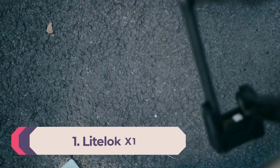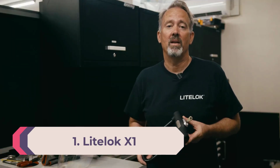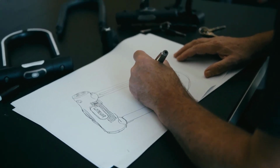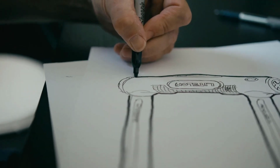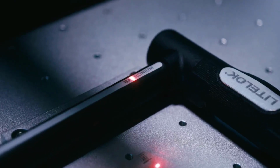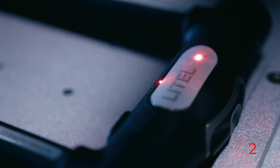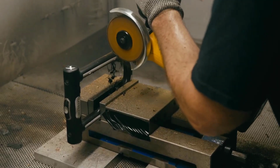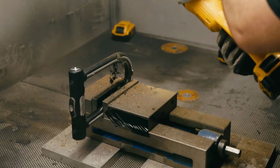Number 1. Hiplok X1. Only a few years ago, if you wanted high security, it was all about how thick the shackle on a lock was. Options like the Kryptonite New York Fahgettaboudit Mini and the Abus Granite X Plus 540 reigned supreme. In today's world, those types of locks offer little security in a world ruled by portable angle grinders. The Hiplok X1 isn't the most secure lock out there. It's not even the most secure lock that Hiplok offers. Instead, it represents a balance of weight, price, and security.